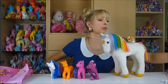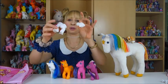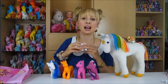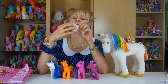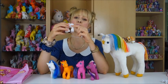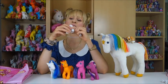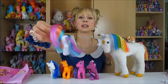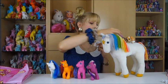Then there was also a baby Generation 3 pony. This one, it didn't look like this. I have started trying out things with this one because it had this super ugly marker stuff on it, and the hair was super frizzy, and I already have it. It's the same one. It's a baby Sandy Island. This one I found at another flea market.